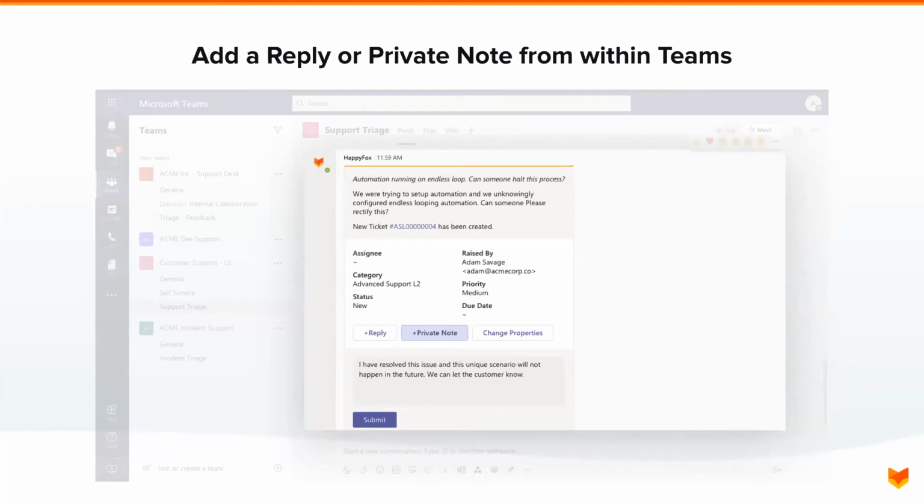So the help desk agent picks it up on the back end, and they see a Teams notification just like this as well, where they can see what the issue is. They can reply to it right away. They can start adding private notes to document what they're doing to resolve it. They'll be able to change ticket properties, and they'll be able to do all of this from within Teams. So even though HappyFox Help Desk itself is great and awesome, and we all know that, the truth is we haven't even gone there yet. Everything is still within the Teams integration that we've been able to provide.